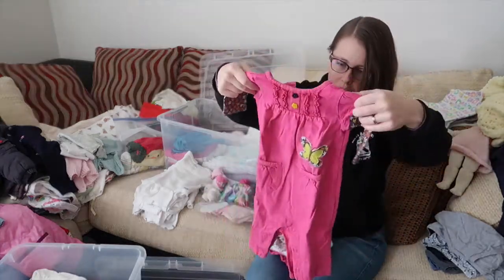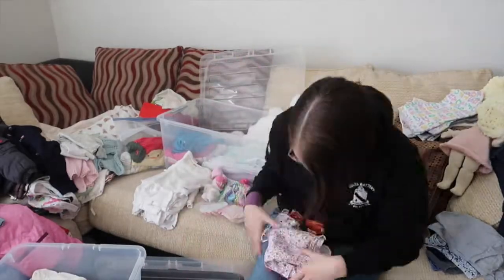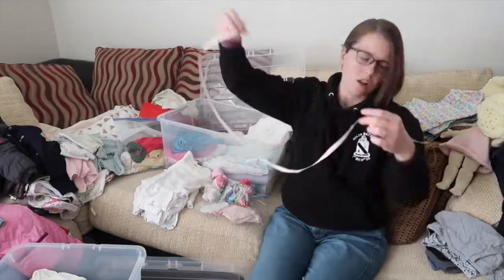And this was one of my favorite little outfits on my girls. I loved it. It was a little difficult to put on the kids, but I really loved how they looked in them.